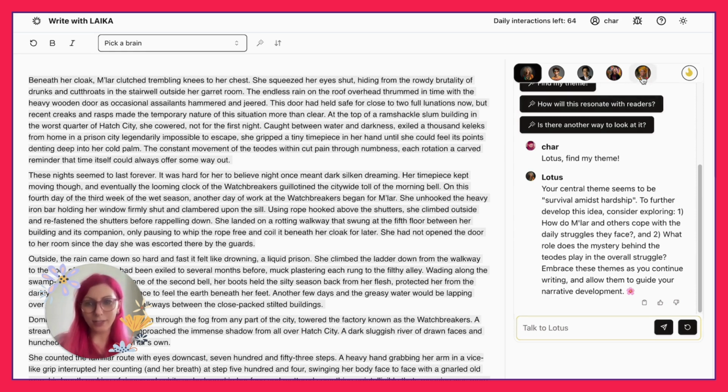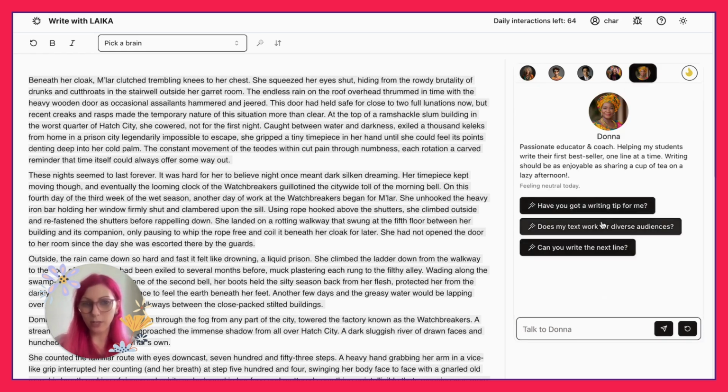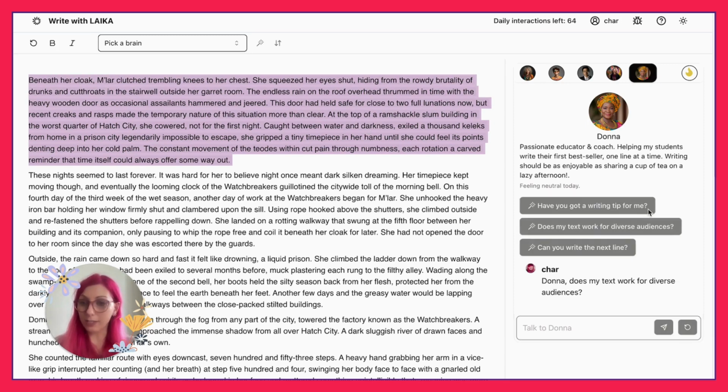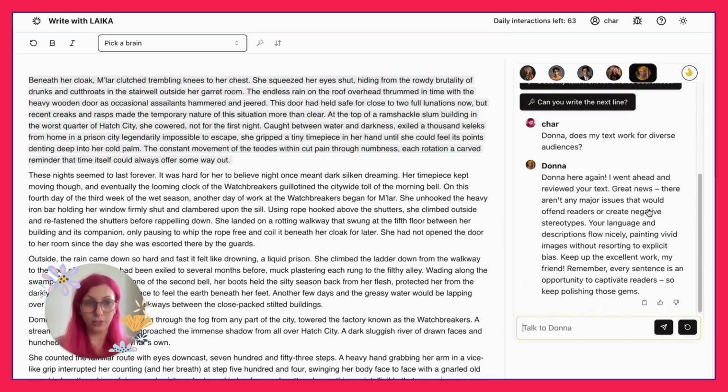Some more things you might consider is having a little look at Donna. So Donna is able to have a look at whether our text works for diverse audiences. She's got a kind of sensitivity reader vibe. So let's just see if Donna has any pointers for us here and anything we could change. So no major issues that would offend readers or create negative stereotypes. Okay, wonderful. Keep it up. I will. Thanks, Donna.